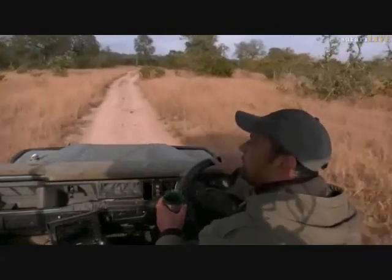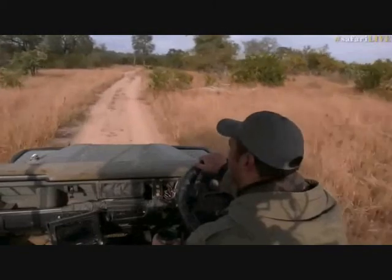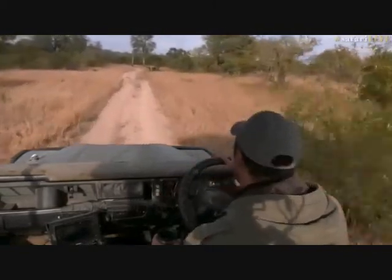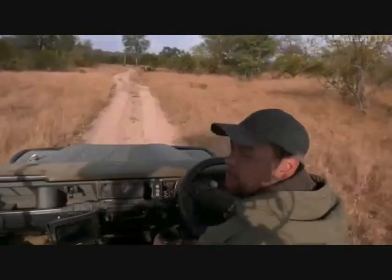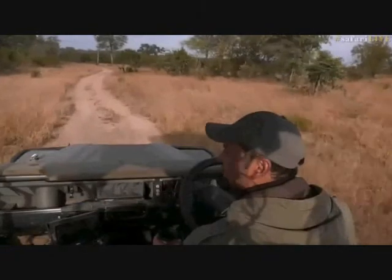Actually, I heard some ground hornbills this morning. I haven't heard them for quite some time. We used to see them up on the clearings above camp all the time, well, quite regularly. Then they've moved off somewhere else. But they are still around because I heard them this morning.